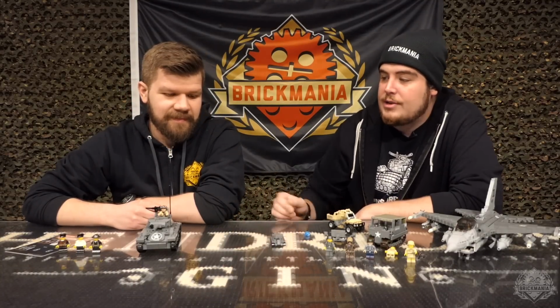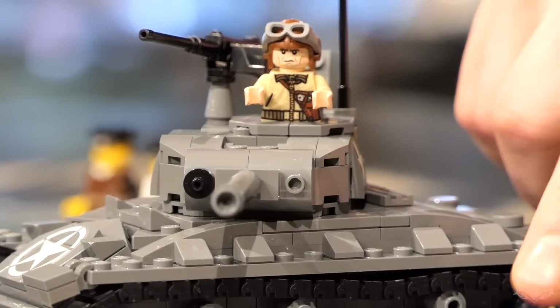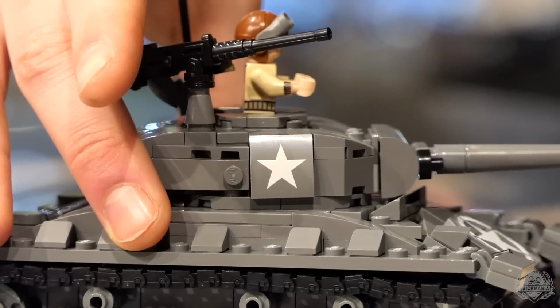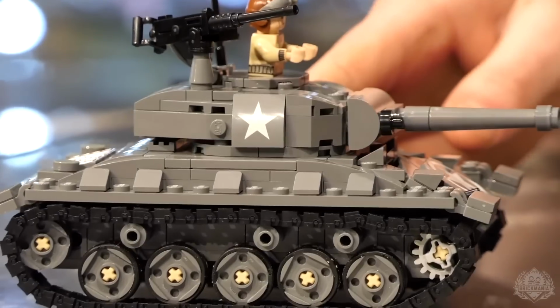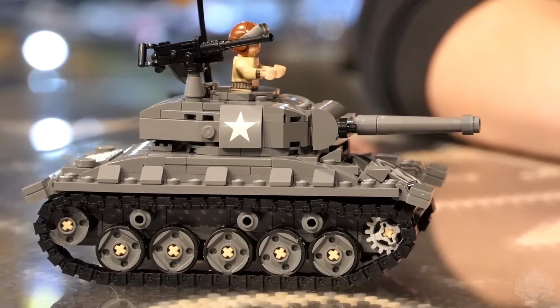So awesome. And then obviously we have the M24 Chaffee, which is sweet. Nice little redesign. Pretty significant redesign in the turret, if I remember correctly. Overall, it's the next generation, so it's cool to see the progression from previous models.